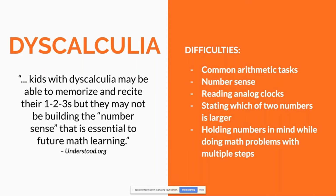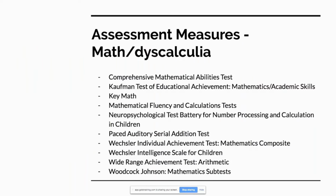Some of the assessment measures for math and dyscalculia will look at various skills, including computation and problem-solving skills, which is what's required by IDEA, that the child is assessed in those two areas. We're going to look at computation, which includes addition, subtraction, multiplication, division, but also fractions, decimals, percentages, oral or written math problems. How do they interpret graphs and complete patterns? And then advanced calculations like algebra, geometry, and calculus for an older child.